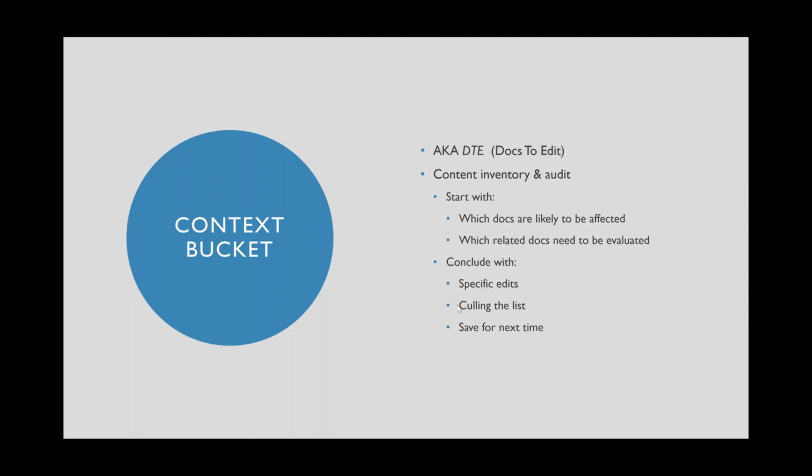We also keep a list as we acknowledge that something is not actually affected by the feature, and possibly just as importantly, we save these documents for the next time that this particular set of functionality is likely to be changed as a result of an engineering effort. And that means that our work is shortened as a result of that. So it's all part of the efficiency part of this.